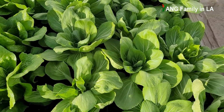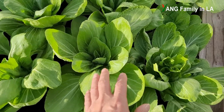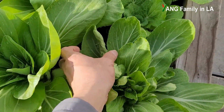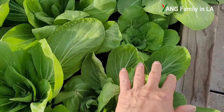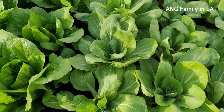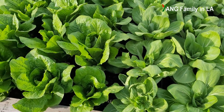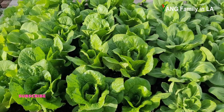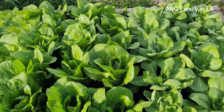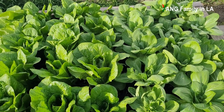Some vegetables here, I think, are infected with aphids. That's why you can see some leaves a little bit curved. So anyway, these are the vegetables growing in this raised garden bed. It's very crowded. Right now, I think I can harvest for an everyday dish.